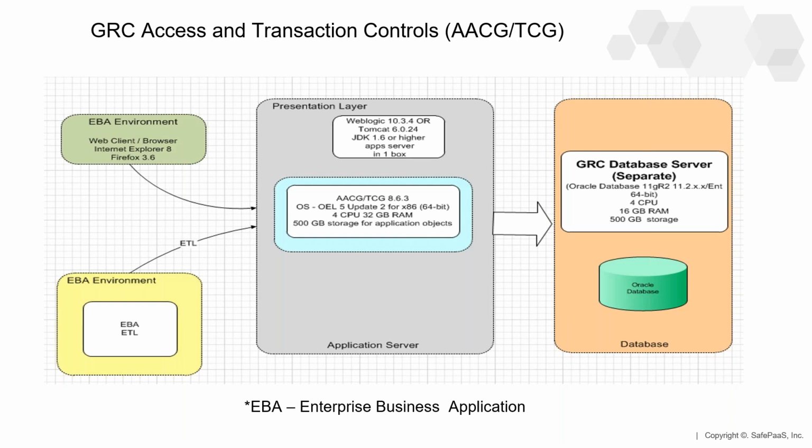Let me explain how this also impacts your infrastructure first, because we talked about how EBS goes to a different middleware. This is an example of access controls and transaction controls. They both sit on a separate environment, and the middleware or application server required for that is WebLogic, which is good news, or it works with Tomcat, like I said. So one thing you want to do when you upgrade to 12.2 is take a look at your infrastructure, right? I'll talk about the checklist next, but this is one of the pieces I wanted to highlight so you can think about how you will upgrade.